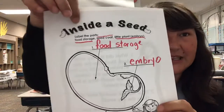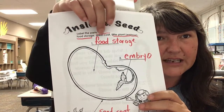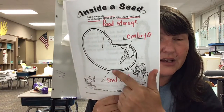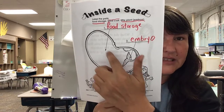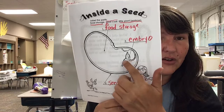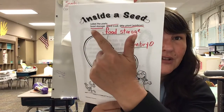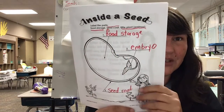On the top, it says inside a seed. Label the parts: food storage, seed coat, and the little plant embryo. A seed has a coat on the outside, the seed coat, and that protects the inside of the seed. This part of the seed is food for the new plant. And then you have a baby plant curled up inside of a seed. So everything a seed needs to grow is there. You can look for these three words and label your own copy of this.